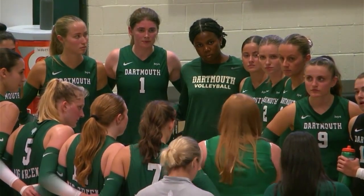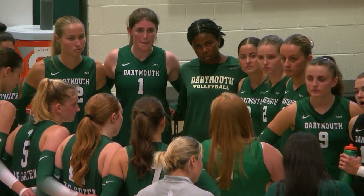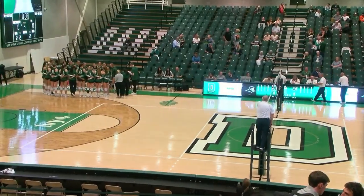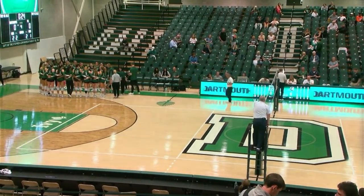Third set, Brandon Pedrosa alongside Ben Ulcher. And thank you for joining us. It's been a terrific game so far. Looking back at that third set, Dartmouth able to do what had to be done to come out with a set victory. Absolutely. That was a terrific third set, back and forth battle. We saw adjustments on both sides, and ultimately Dartmouth again.